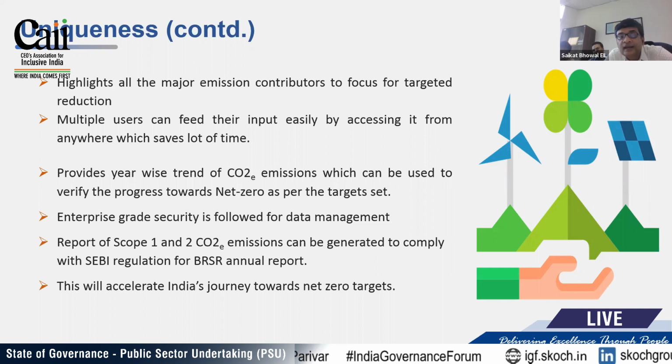It also provides a year-wise trend of CO2 emissions. These can be used to verify progress towards net zero. When I am planning a net zero target, I fix that in 2 years my CO2 emission will reduce to this, or after 5 years it will be like this. So with this, we are giving a trend. With that trend, it can be understood whether we are going as per our path, or whether our target is not being achieved and we have to focus on something.